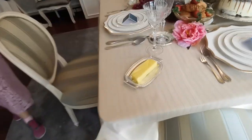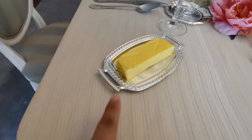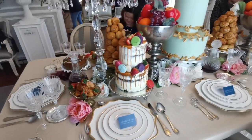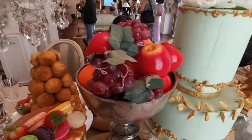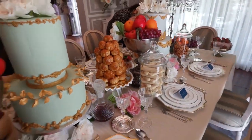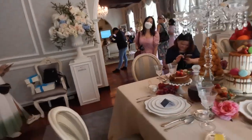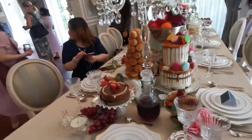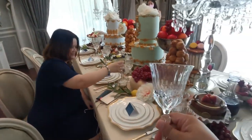So, akala namin fake yung food, totoo pala. Kasi hinawakan ko yung butter na natunaw siya. Totoo siya, hindi siya fake. Ang fake lang, itong ano. Pero ito, totoong cake yan. Totoong food actually. Oh, cheers, Jamie! Yan. Yon! Para kompleto.